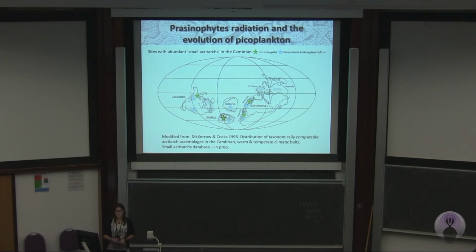And why hasn't picoplankton evolved before, if we are seeing prasinophytes such as Tasmanites and Pterospermella in the Precambrian? There was a recent paper last year in Nature Geoscience by Lenton, which said that maybe due to the evolution of sponges, they were filtering quite a lot of this tiny picoplankton, which maybe opened up a niche for more picoplankton than the prasinophytes in the Cambrian were able to exploit.